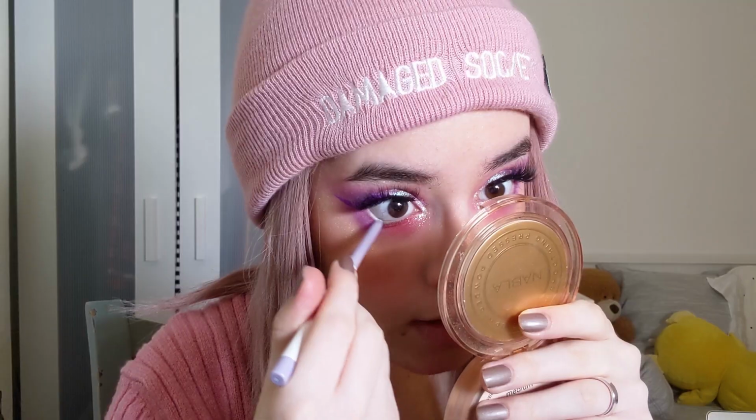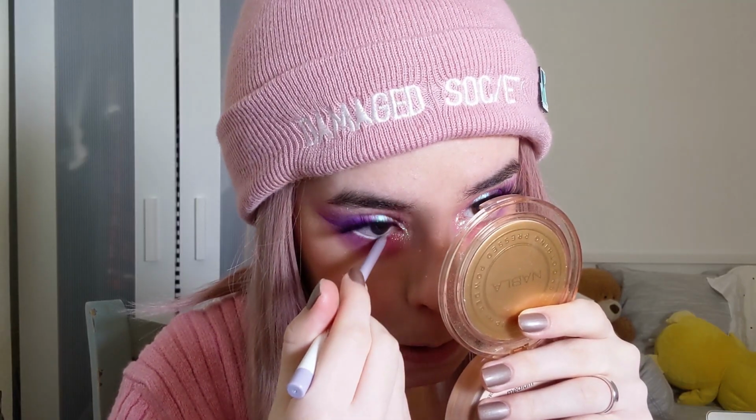Now, I didn't choose what colour you'd put in my waterline because it could be anything. I didn't really want to just limit it to 4 options, so I'm allowing a little bit of choice in this for myself, and I'm going to be using this purple lavender eyeliner. It's from Colourpop, and y'all know I don't support Colourpop anymore, so I'm just gonna use it. But any lavender in your waterline would work.